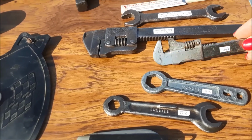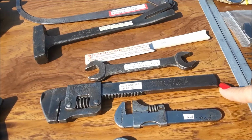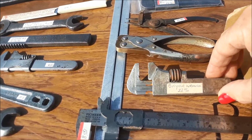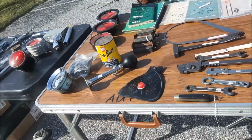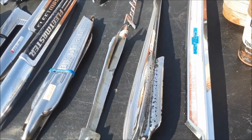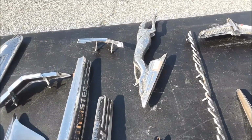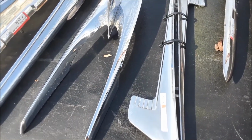Oh, it's just a precision. I don't know what that is off of. Wizard, $12. International Harvester, $12. Bicycle wrench, interesting, $22. And of course, we got a lot of trim: $35 for the Chevy, $24 for a Deluxe Marks, $39 for a Ford Lincoln Greyhound, needs a lot of work, 58 Chevy, $39.